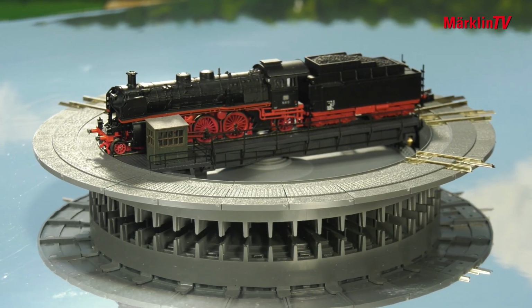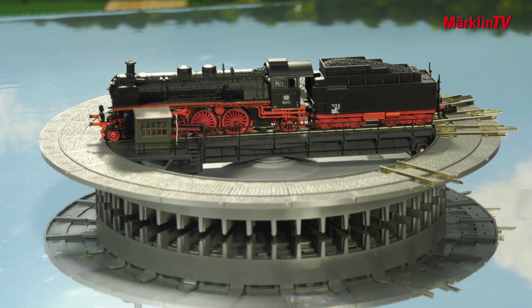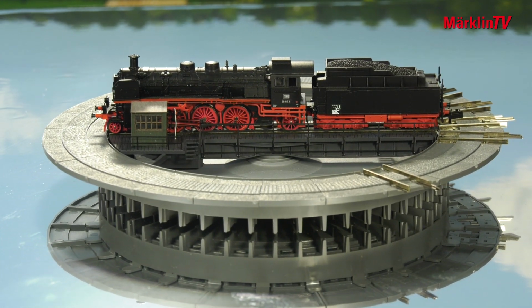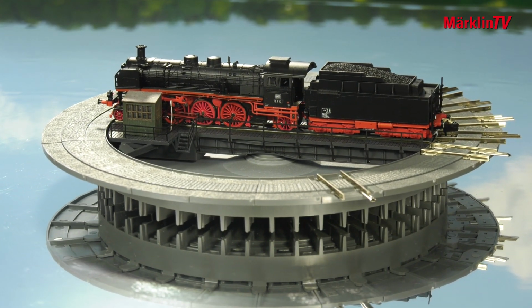We will be offering a new mini-TRIX turntable based on the existing Z-scale design. In real life, this turntable has a length of 21 meters. This makes it suitable for many different types of locomotives. However, there are a few things to bear in mind. The determining factor is the wheelbase, not the length from buffer to buffer.